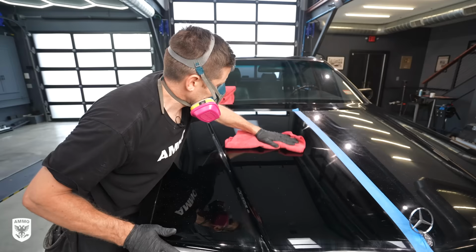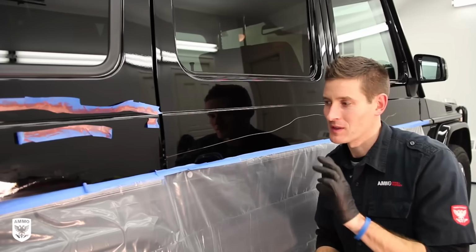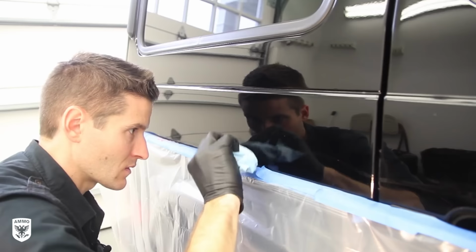I repeated the two-step process on the rest of the car, but I ran into some super deep scratches on the passenger rear door that were white. Typically, when you see white or you can feel a scratch with your fingernail, there really isn't much that can be done with polish to get it out because the white indicates that there isn't any paint left to polish. It's sort of a catch-22. So it's gone, it's too deep, there's nothing you can do. So typically, a touch-up is really only your next viable solution in most cases.